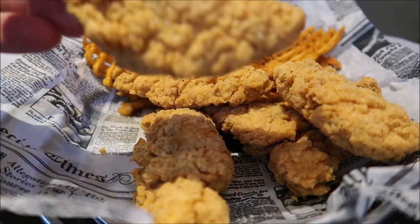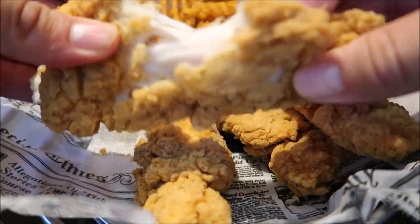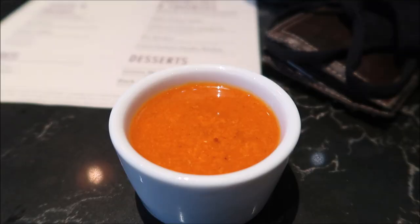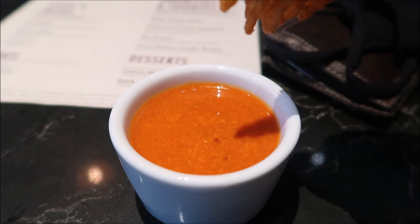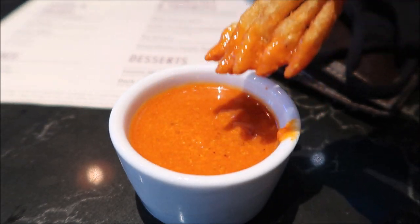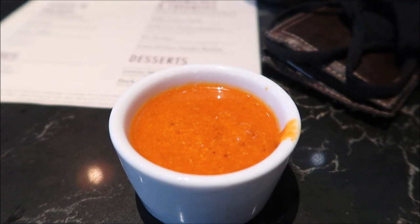Oh yeah, definitely not your normal Disney tender, but very, very delicious. The sauce is really delicious. Definitely a little bit on the spicy side. I like it though. Good with the fries and the chicken.